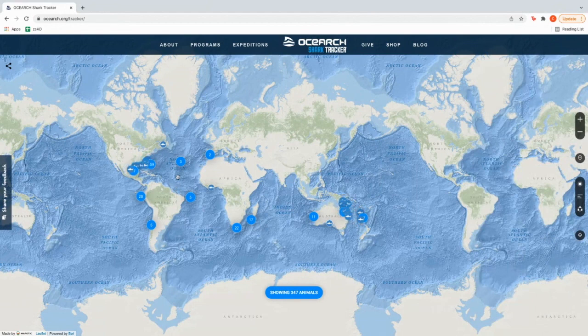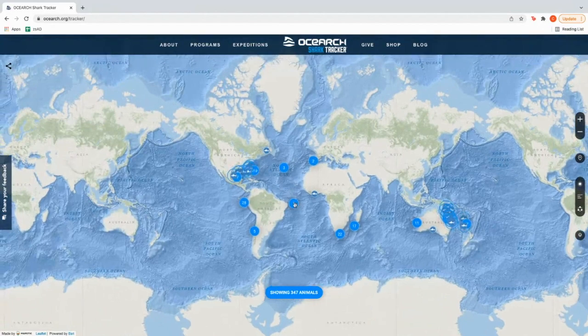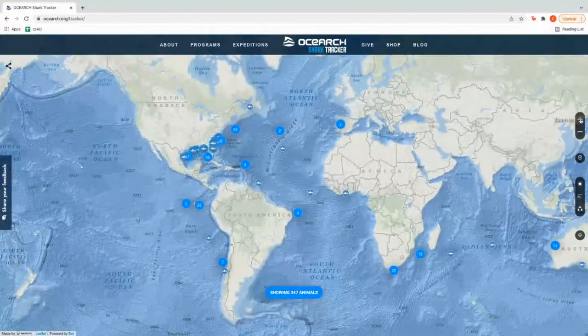So the next thing I'm going to do is I need to find Nova Scotia. So right now I'm really zoomed out. And we know that Nova Scotia is in North America. So I'm going to bring North America over to the middle of my screen. And then I'm going to start to zoom in. So on the right-hand side, again, where all those buttons are, I'm going to hit that plus button, and that's going to zoom in my screen.